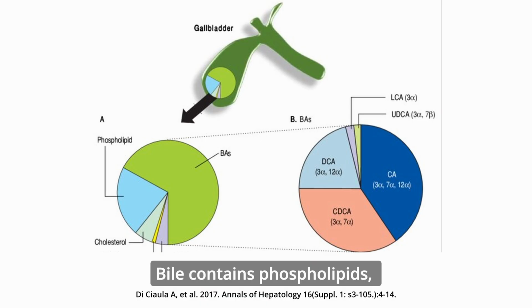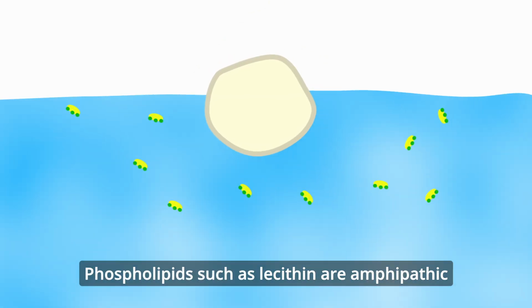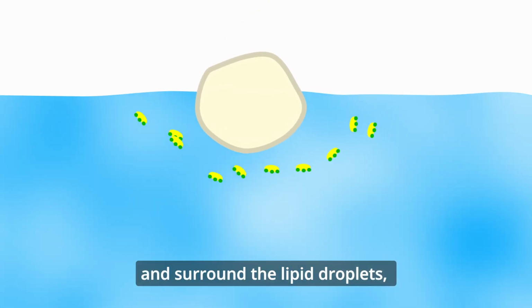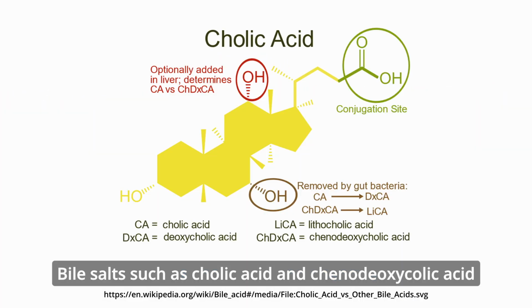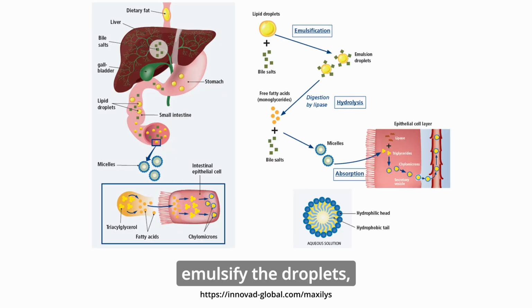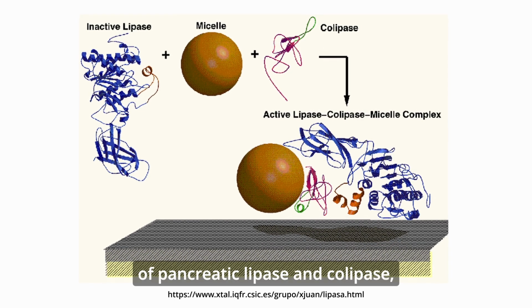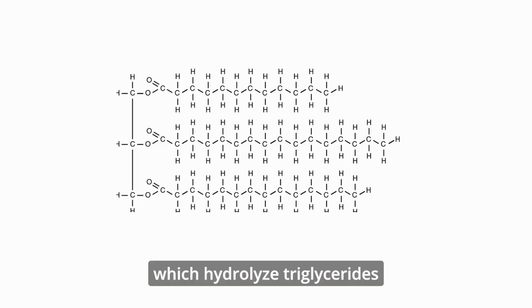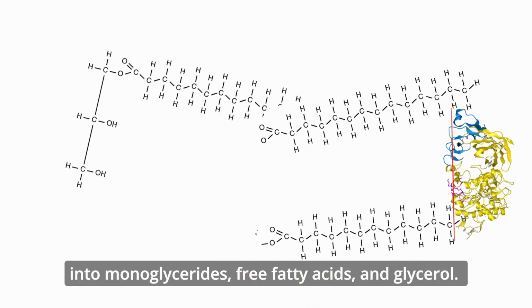Bile contains phospholipids, cholesterol, bile salts, and bile pigments. Phospholipids such as lecithin are amphipathic and surround the lipid droplets, helping to disperse them into smaller droplets. Bile salts such as cholic acid and chenodeoxycholic acid emulsify the droplets, forming micelles that greatly increase the accessibility of pancreatic lipase and colipase, which hydrolyze triglycerides into monoglycerides, free fatty acids, and glycerol.